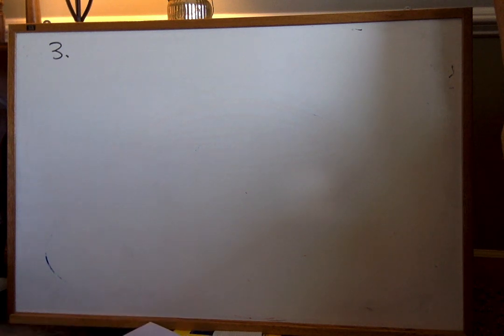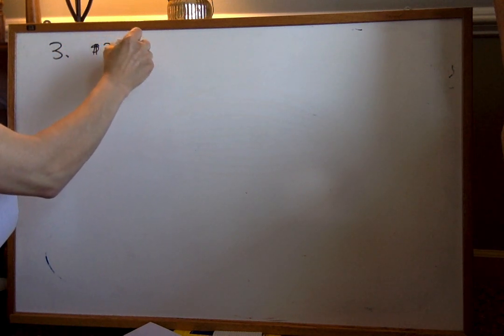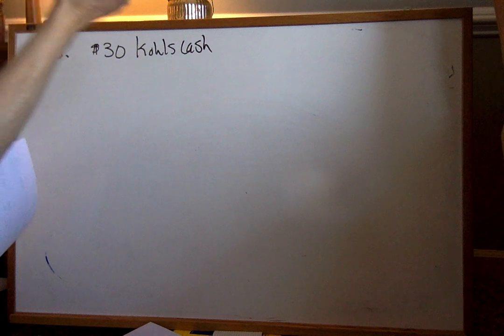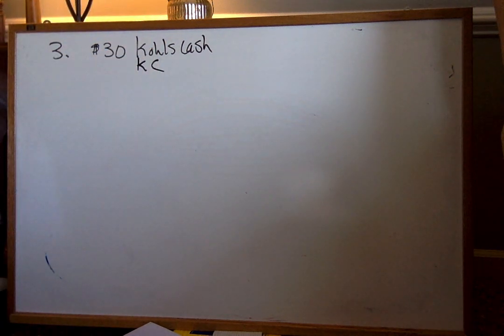So let's run through a concrete example. Okay. I got to keep up with my problem here. So I have $30 Kohl's Cash. It just looks like Monopoly money, but it's supposedly worth $30. Okay. We'll call that KC. All right.